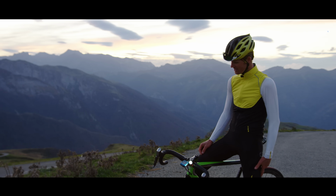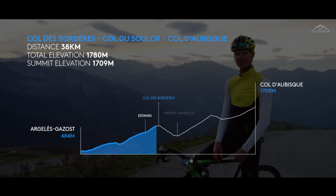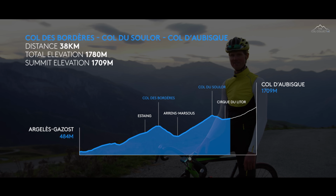Last light on the Aubisque. What a way to end the day. We've got 1,780 metres elevation, just under 40K. My legs are really feeling it.